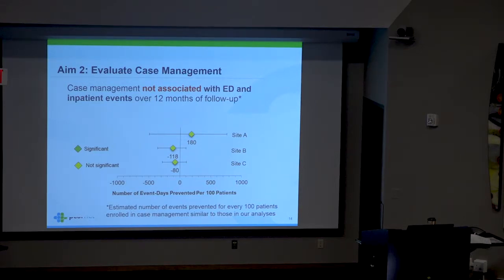But this is essentially after you get good matching and account for all of these differences in cases and comparison patients, you end up not seeing a difference over 12 months of follow-up, at least in terms of events prevented, meaning hospitalizations and ED visits, which is one of the primary things that these programs are intended to reduce.